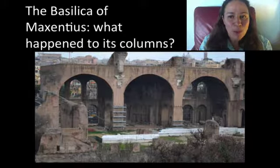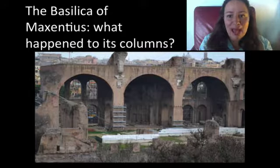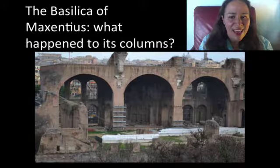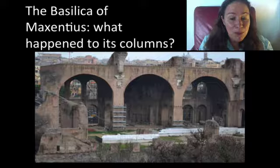So this is one of the basilicas we saw before in the Roman Forum. It's called the Basilica of Maxentius and Constantine. But what happened? Now it looks all bricks, but it used to be splendid with marbles and all sorts of other stones, and it used to have beautiful columns and beautiful statues inside. Do we know where the columns of this basilica went?